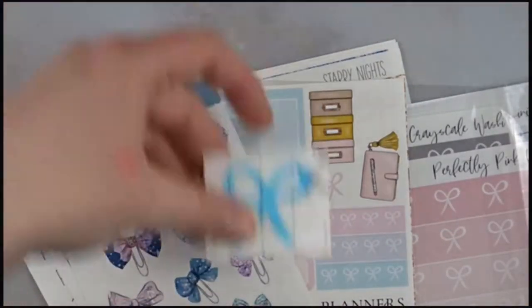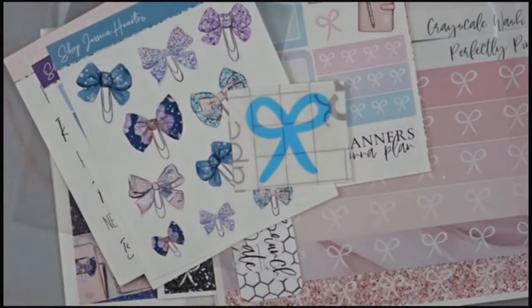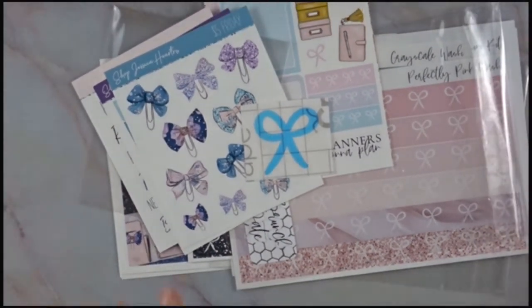So let's get on to the next package by zooming you out just a tad so you can see everything. That would be helpful. So next.